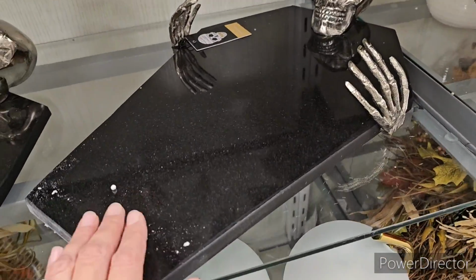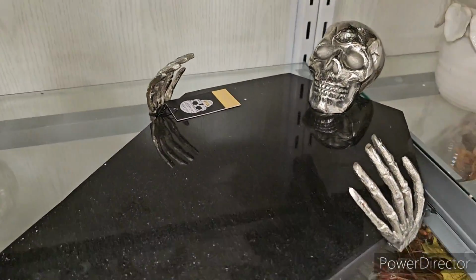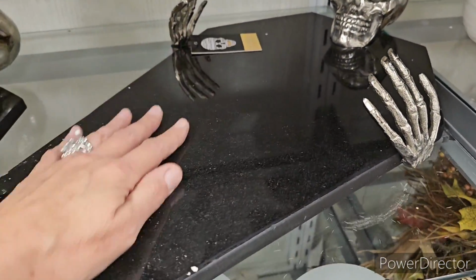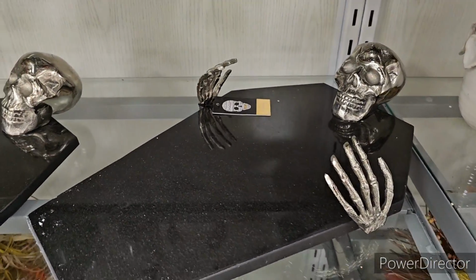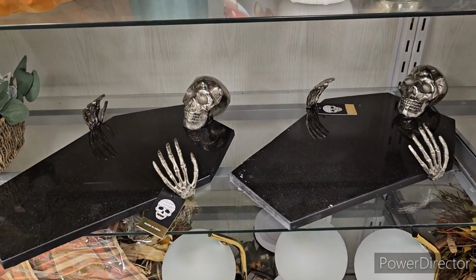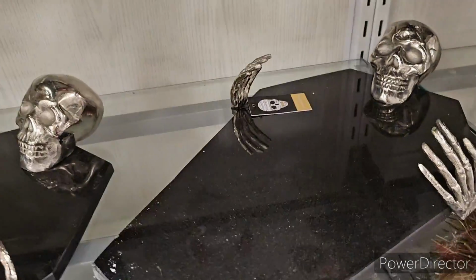Okay, here's a sprinkle of Halloween. Look, it's the charcuterie board. Oh my God, this is the marble edition. The skulls, we have two. Oh my God, I cannot believe it, we got two. It's like black marble, so gorgeous.